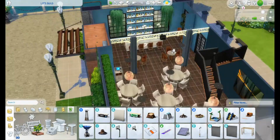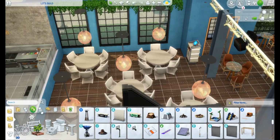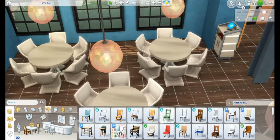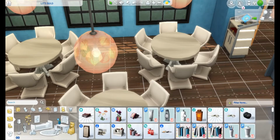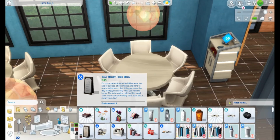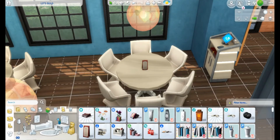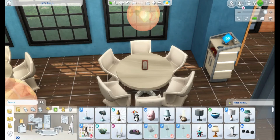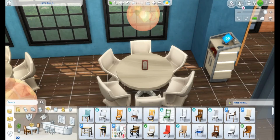Alright, I had already put some artwork. I think what I'll do, let's see, I'm going to go ahead and furnish at least 1 table, and then I'll furnish the other tables in the same way. Of course, I want to put this thing down, and maybe, well, not a lamp because we got so much light, it'd burn a hole in the sun.